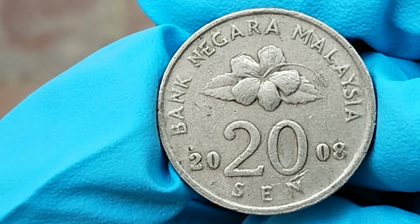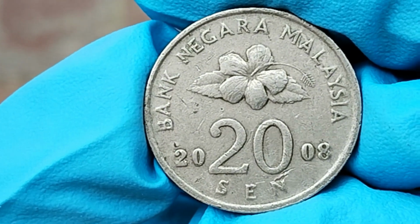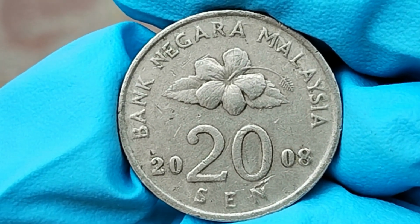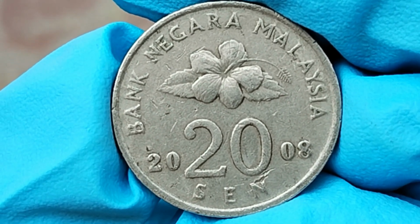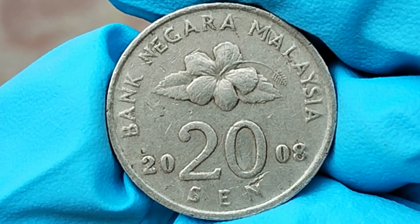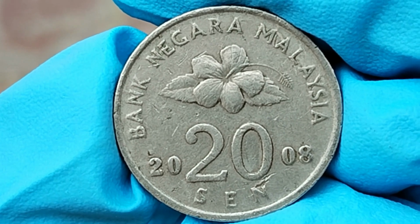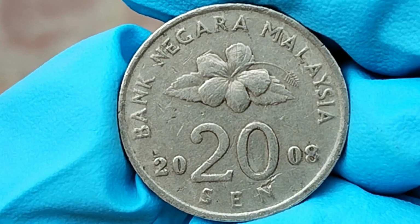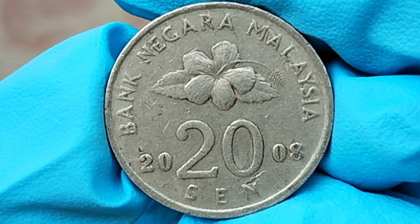Now, you might be wondering how you can check if your Malaysia 20 cent 2006 coin is one of those worth millions. First, take a good look at its condition. If it's in very good condition, meaning it has minimal wear and tear, you could be sitting on a small fortune. A certified coin grading service can give you an official rating, which is a crucial step in selling your coin for its true value. Additionally, keep an eye out for any minting errors or peculiarities that could make your coin even more valuable. Even small variations can lead to significant price increases when it comes to rare coins.